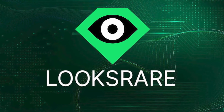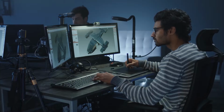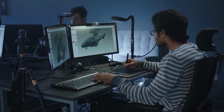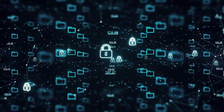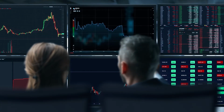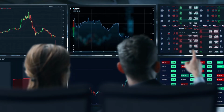Looksrare is a community-first NFT marketplace that actively rewards traders, collectors, and creators for participating in the world of NFTs. Looksrare's smart contracts are custom-built, and are within a system that enables new features to be rolled out over time without compromising on their security. It is quickly becoming a go-to marketplace for NFT traders to buy and sell highly valuable NFTs.